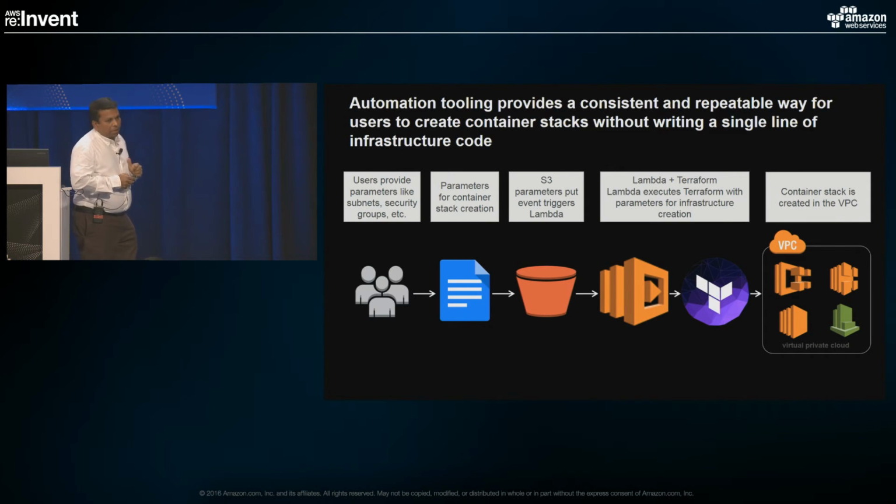So this is how our infrastructure stack creation process looks. As an application owner, the developers are expected to prepare a property file. All they have to know about is which VPC. They are already in an account, an LOB-specific account.